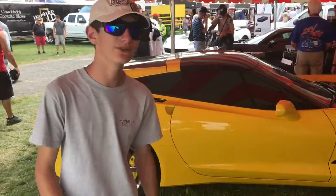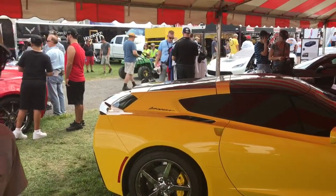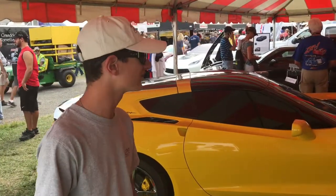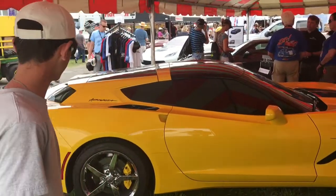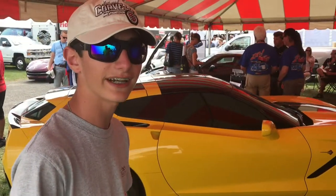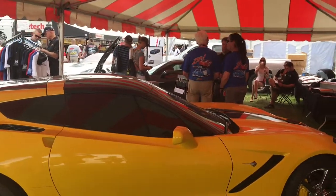2017 base Corvette Stingray Aerowagon Callaway. This is the first one that they made. Now, this only has 460 horsepower, and they just started doing the Callaway Stingray Aerowagon. Now, let me take you around it and show you what it looks like.